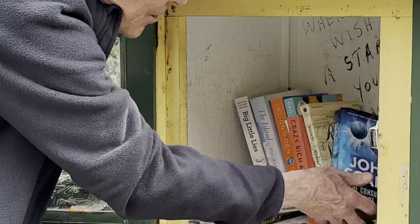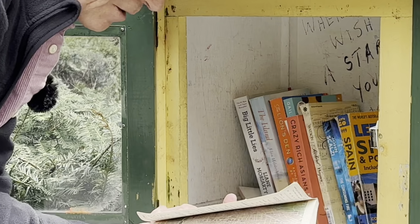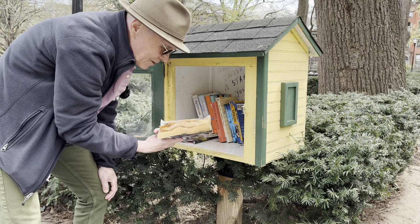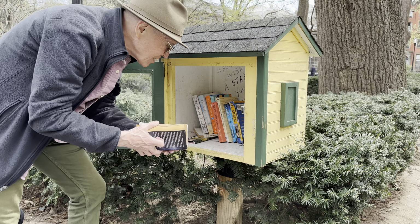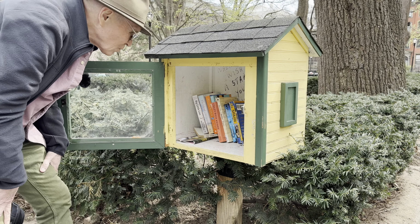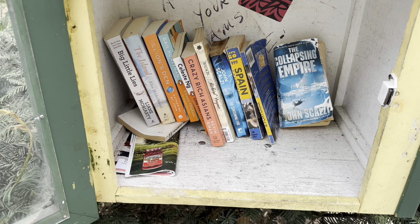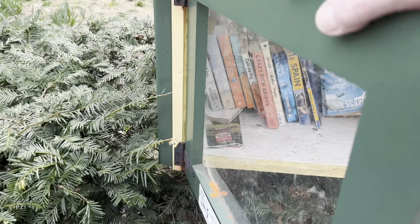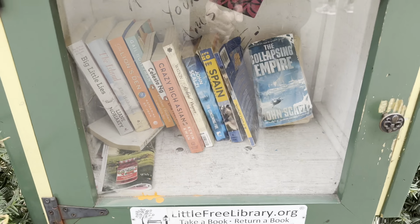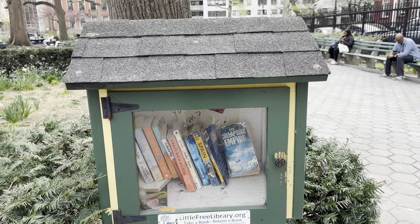It's like a science fiction something or other. So yeah, travel book. Another looks like a piece of a travel book. And another adventure. This one's a little waterlogged. But anyway, that's what we got in here. So that's the Stuyvesant Square Little Library, the Little Library System. Take a book, return a book. I have taken many books from these places and read them and enjoyed them, but not today.